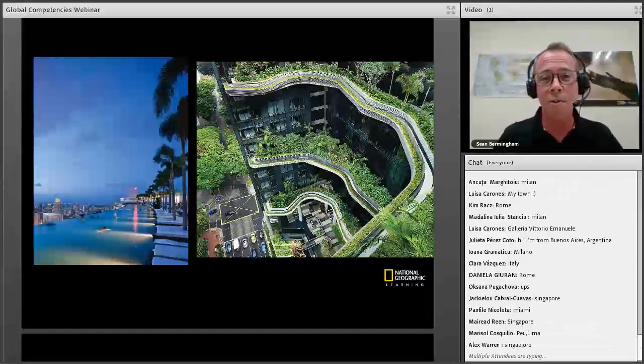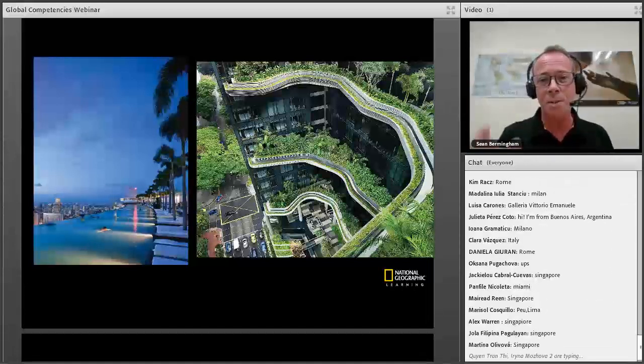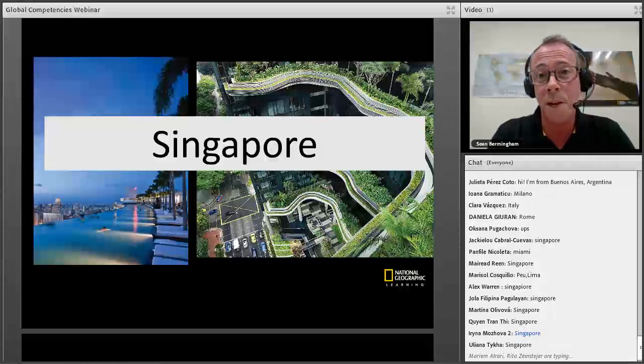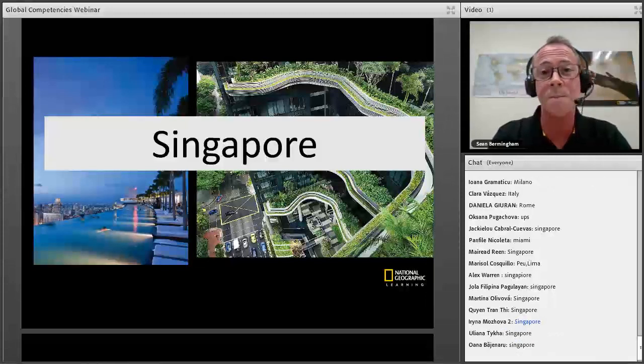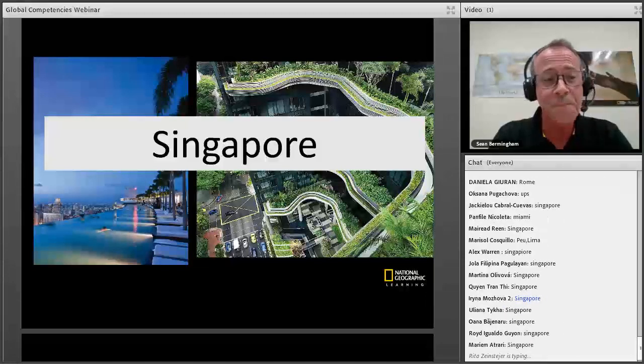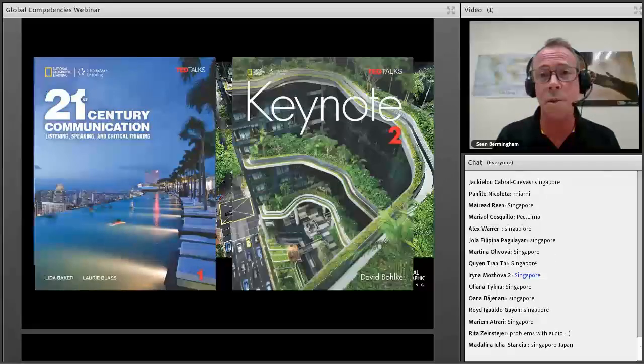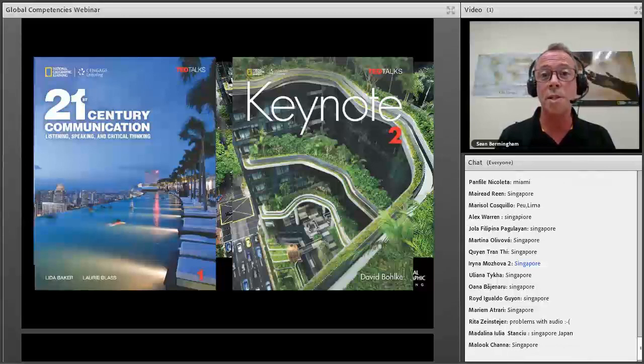These are two aerial photos of hotels. Marid and Alex, yes, we got some guesses for Singapore, my hometown, where it is now 8 o'clock and quite warm. And these photos were used for two courses, 21st Century Communication, which develops presentation skills and communication skills with TED, and Keynote, which is a general English course for young adults and adults.